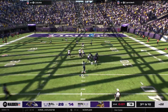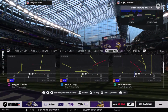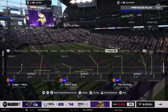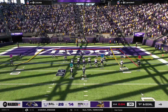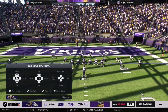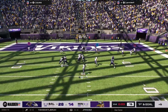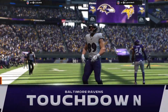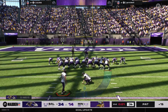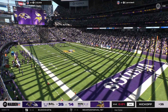From the gun, Jackson. Looking for Hopkins, and he's got him on the crossing route. And with just 4 seconds left in this first half, a timeout call. Final play of the half here. It's Jackson. Touchdown! Mark Andrews with career touchdown number 60. And the Ravens would extend their lead here just before halftime. Extra point right down the middle. And the lead now to 3 touchdowns at 21.